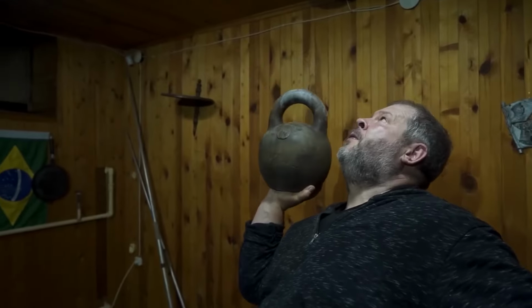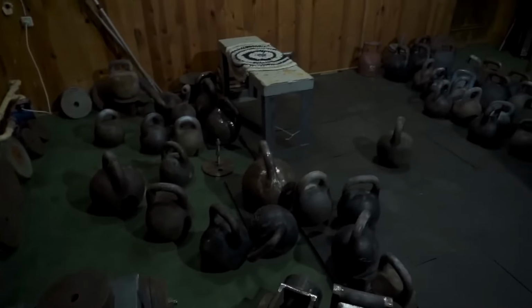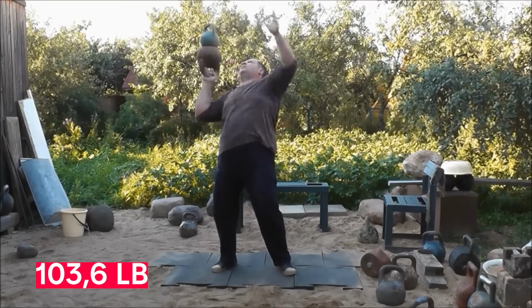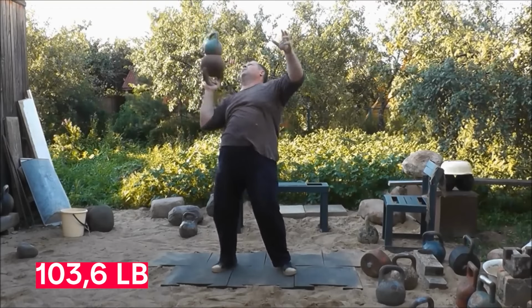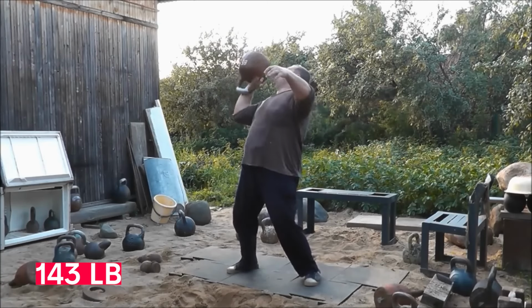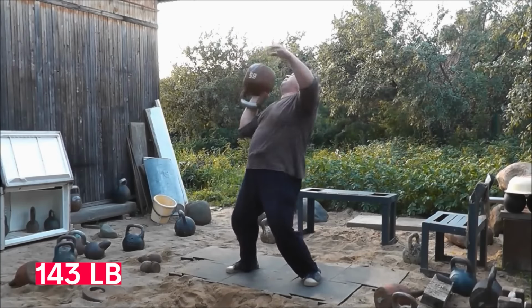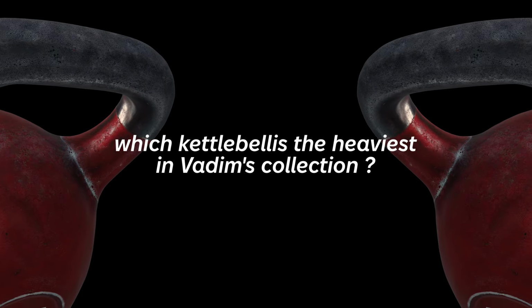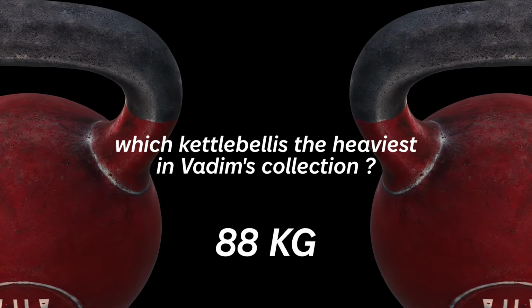His kettlebells reach a weight of up to 88 kg. What can I say? He is a fan of his work. Look how easily he lifts two weights of 32 kg and 15 kg. And how do you like lifting a 65 kg kettlebell? In general, I have never seen such an abundance of different weights anywhere. Therefore, answering the question of which kettlebell is the heaviest in Vadim's collection, the answer is 88 kg.